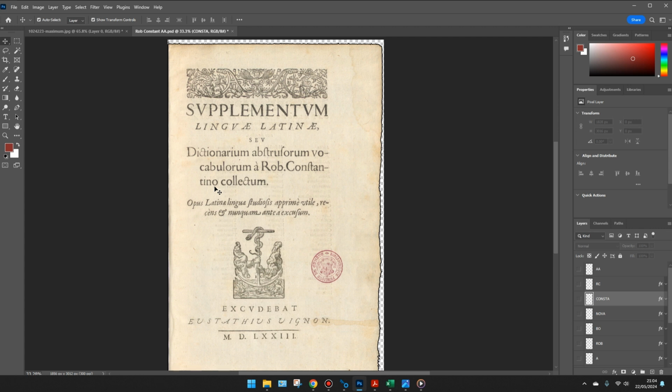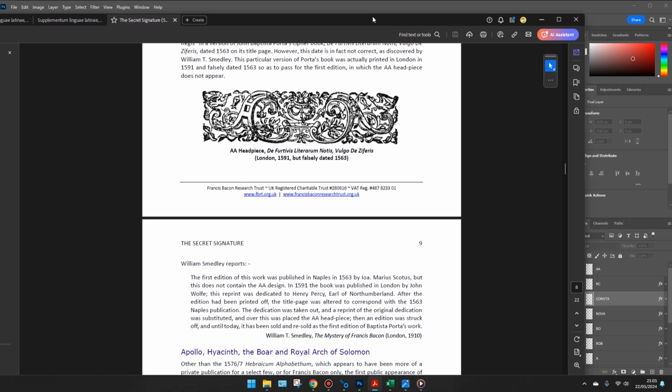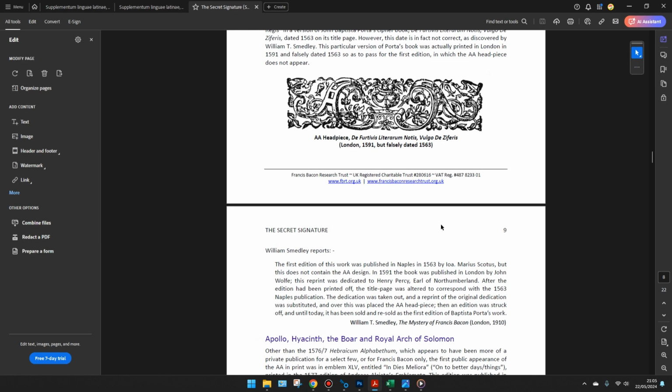So when I first came across this publication, I was very surprised to come across the AA carving, which is something that has been discussed a lot in regards to Francis Bacon. Now, one of the first people to actually discuss this would be the Francis Bacon Research Society, and specifically Peter Dawkins. He has actually done quite a lot of research on this, and what we have here is found on his website. I must say, please go and have a visit.